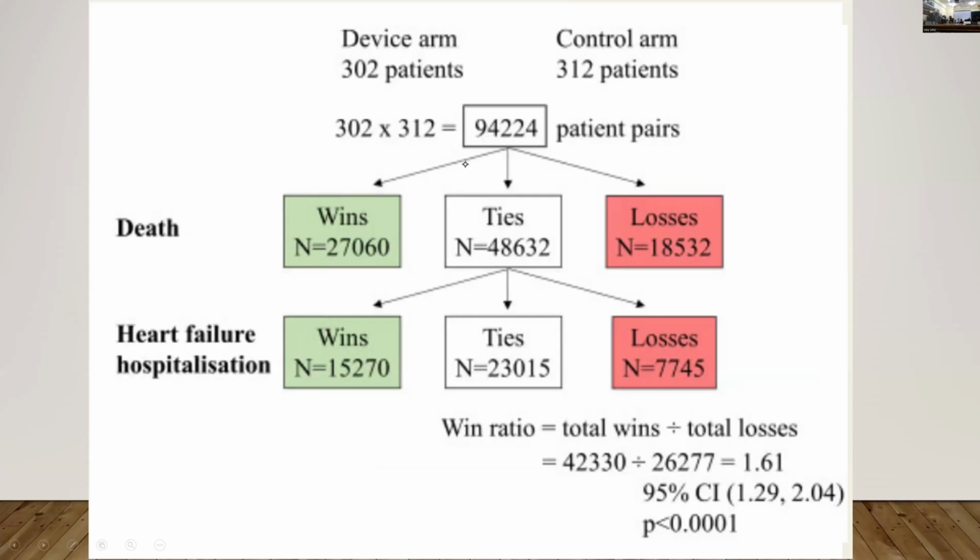So let me ask, Nishi, what happened on death? Who won more? The MitraClip arm won 27,000. It had 18,000 losses. Ties means those 48,000 pairs where nobody died. So overall, on death, who won? Can you take the second one? The pairs that go to the next group are not those who died or lost. Only the ties go to the next group.